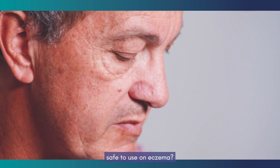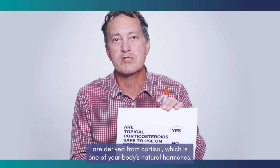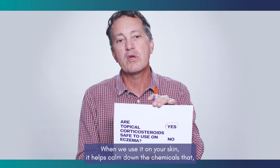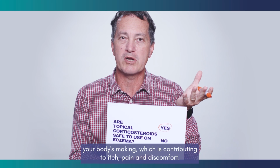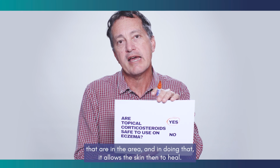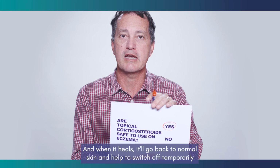Are topical steroids safe to use on eczema? Yes. Topical steroids are derived from cortisol, which is one of your body's natural hormones. And one of the functions of that hormone is to naturally calm down inflammation. When we use it on your skin, it helps calm down the chemicals that your body's making, which are contributing to itch, pain, and discomfort. It helps to switch off the inflammatory cells that are in the area. And in doing that, it allows the skin then to heal. And when it heals, it'll go back to normal skin and help to switch off temporarily the eczema process.